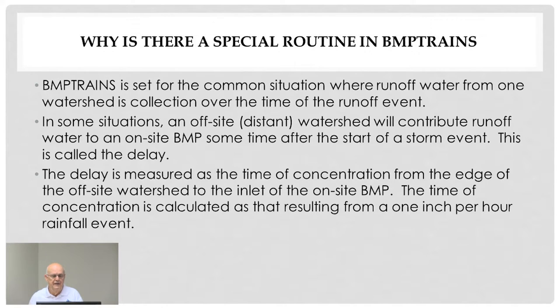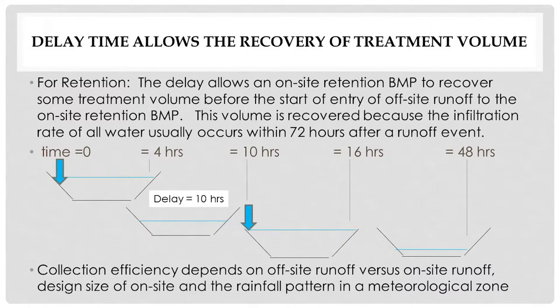This delay is measured as the time of concentration from the edge of the off-site watershed, or the discharge point from this off-site watershed, to the inlet of the on-site BMP. We recommend that it's calculated based on a 1 inch per hour rainfall event. The delay then allows time to recover in a treatment facility which is on-site.